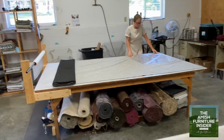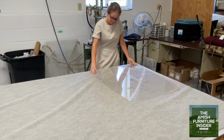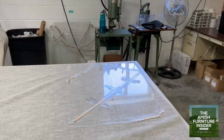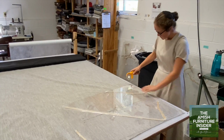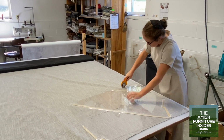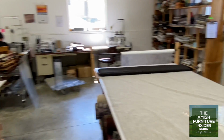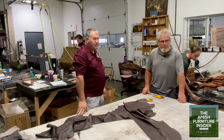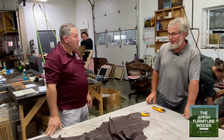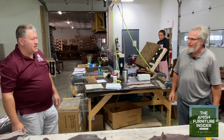So cut one fabric at a time? If it's a plain fabric, they do like 4 or 5 at a time. But if there's a pattern, they have to cut every one so that everything will match up. Back, seat, and the footrest, everything needs to match up perfectly. So that's attention to detail. Absolutely. When I get them, I can see that.